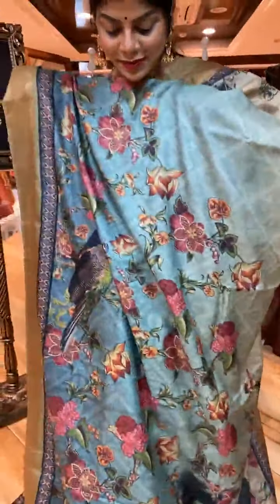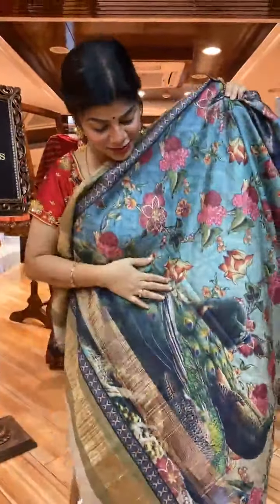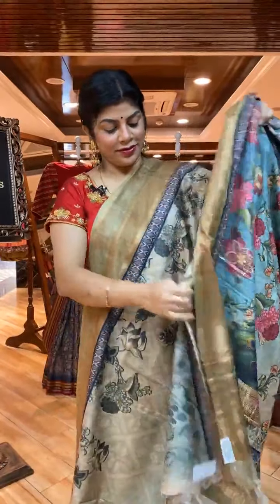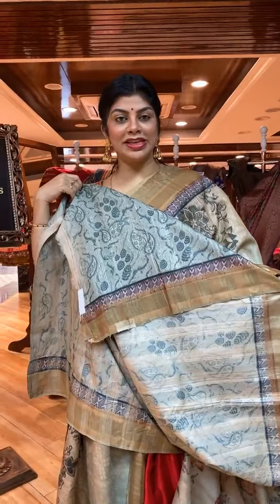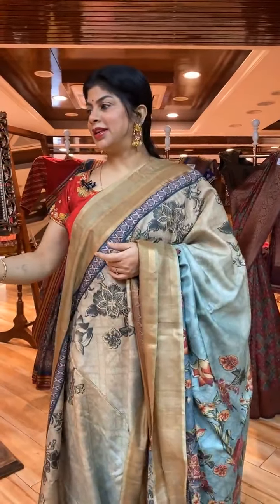Last, with zari lines. This is the blouse, light grey printed blouse with border.